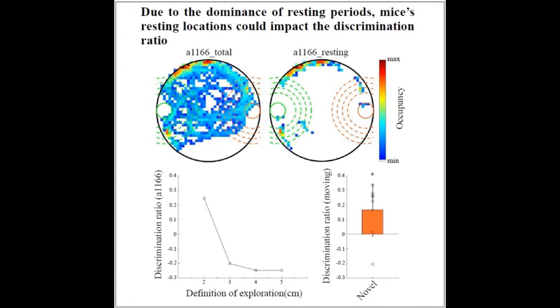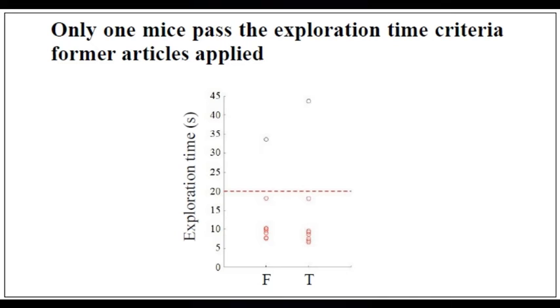Half-fixed mice spend most of their time resting, and due to this, we suspect the resting position mice choose may influence the discrimination ratio. To test our hypothesis, we calculate the discrimination ratio from the exposure time of the moving period. The results suggest that mice show their preference for novel objects. Although the discrimination ratio in the moving period shows their preference for novel objects, only one mouse passed the exploration time criteria that the former article applied.